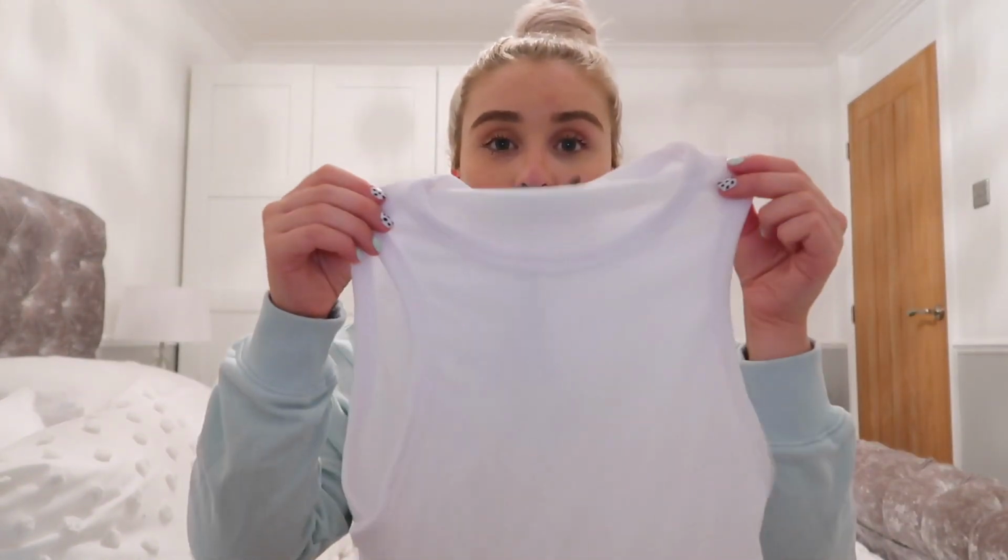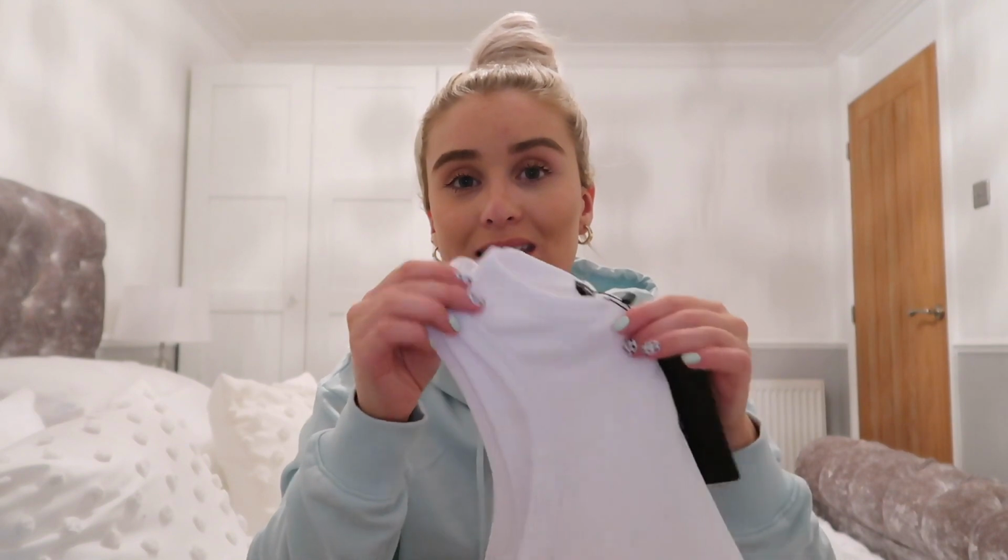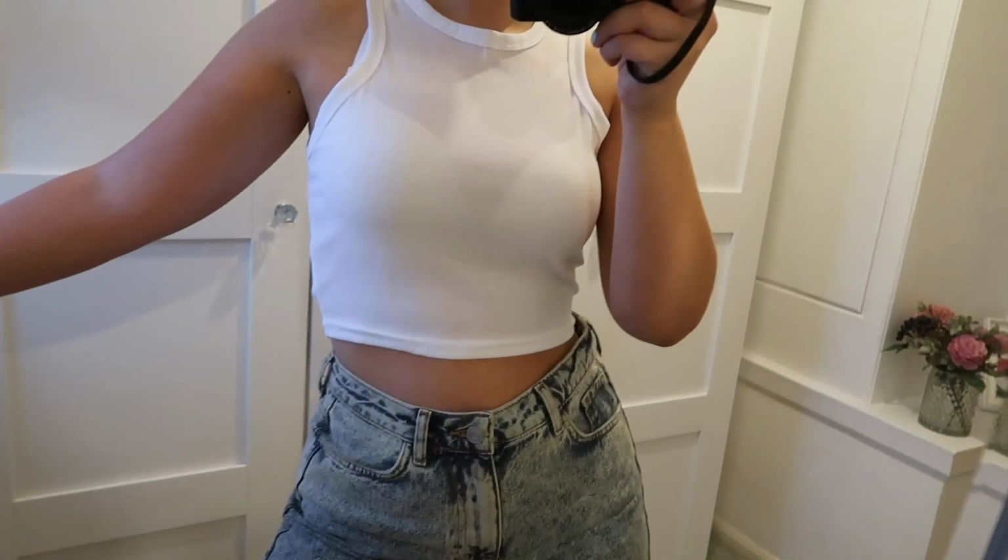Okay, so the first thing that I bought was one of these white biker style tops. I did buy one of these not so long ago from I Saw It First, but I actually ended up sending it back because it was just so see-through. And I find it so hard to find these type of tops that aren't see-through. Safe to say, to be honest, this top wasn't really much different. It was extremely see-through, as you'll be able to see in the clip.